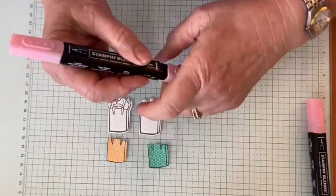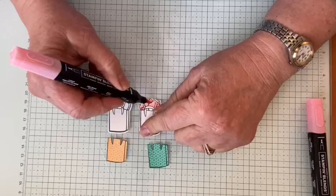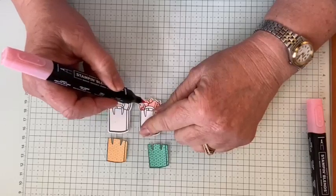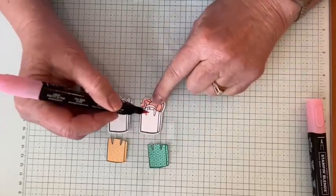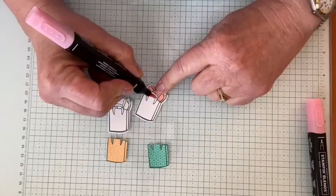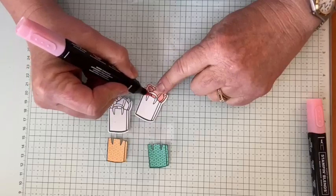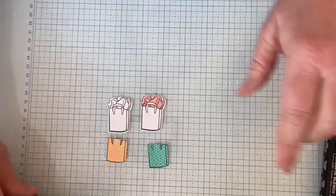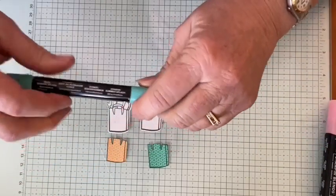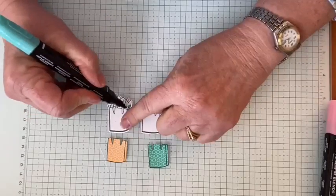I think I'm going to switch. Let's try it. Just remember, when you use these pens, don't try to get all the way up to the edge. Try to stay just a shade more in than if you were coloring with something else, because it does tend to just bleed a teeny bit. And this is the dark Summer Splash.